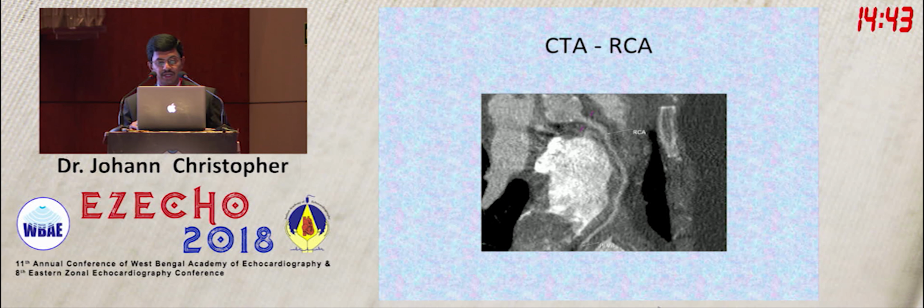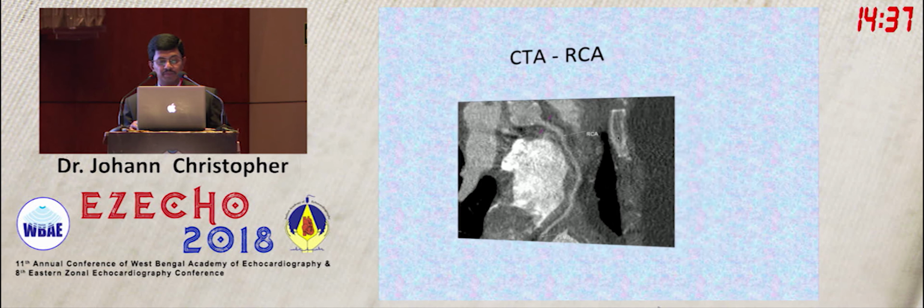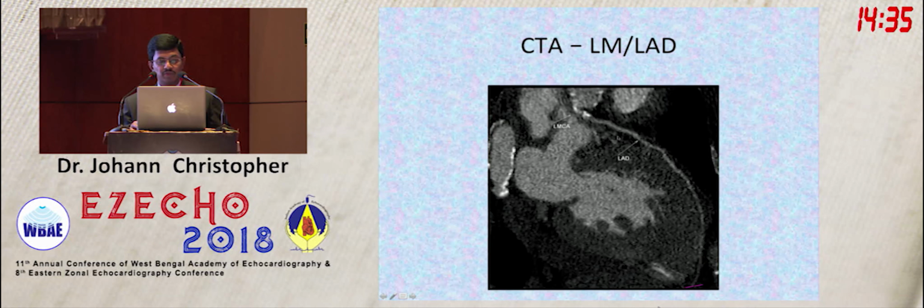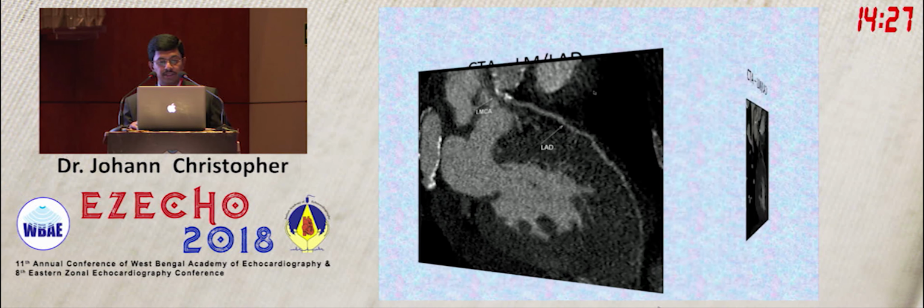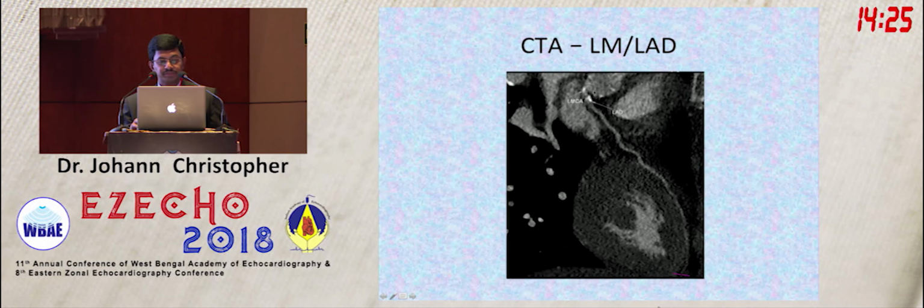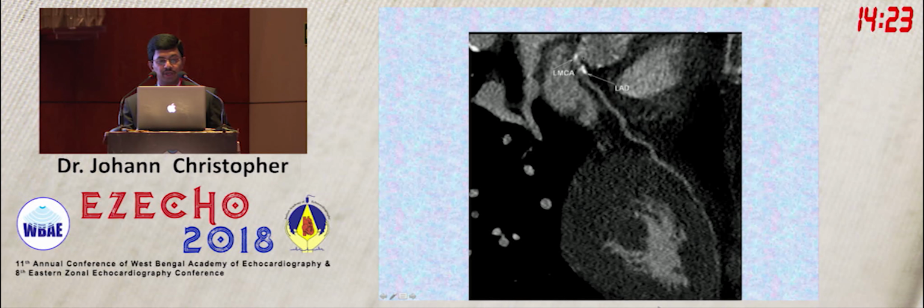She was an obese lady, so the pictures are not great, but you can see that the right coronary is fairly normal, no problem there in the ostium. And this is what we saw when we looked at the left main: severe calcification and obstruction right from the ostia of the left main extending into the LAD. In different views again, you can see the significant obstruction of the left main right from the ostia. That's the reason why the catheter was not able to even go in, resulting in significant hemodynamic disturbance.